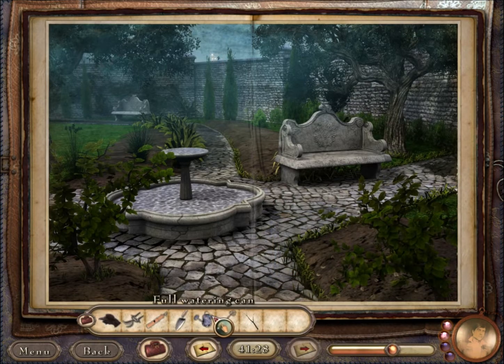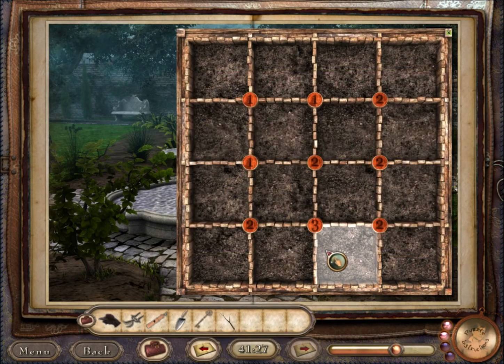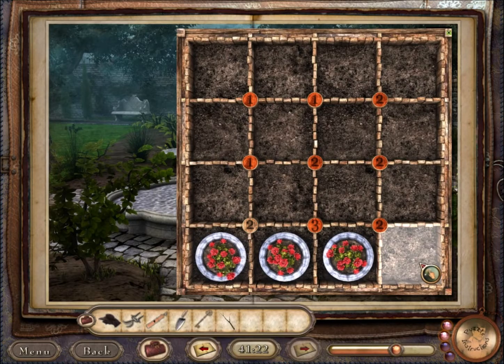Now we're going to water the seeds. And this is going to be a puzzle. So let's see if we can figure this out. 1, 2, 3.